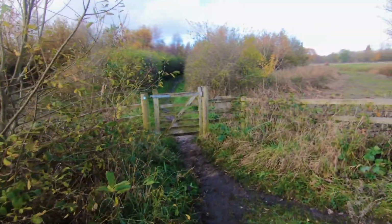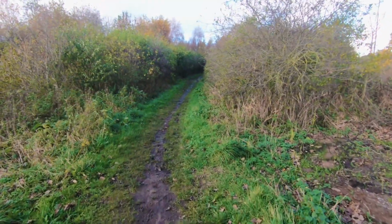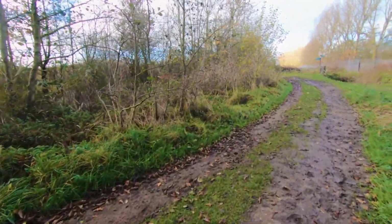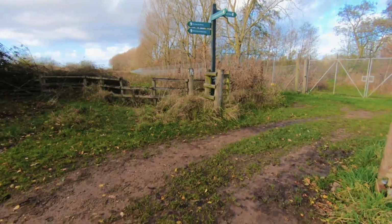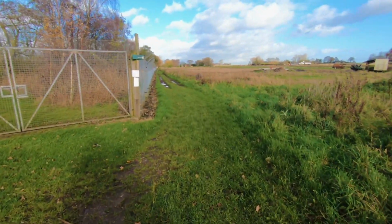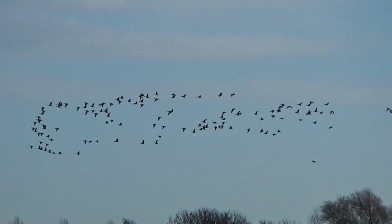go down the path a short distance until we come to a gate, and we go through the gate. This path will lead back to the reed bed walk as well. Follow the path until it meets the main junction, and then we turn right for a short distance, and then we turn right again, and we're now back towards the start point. So we follow this path back round the side of the reserve where the chain link fence is on our left, and just keep following that all the way back to the start point.